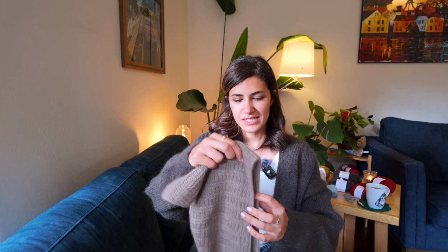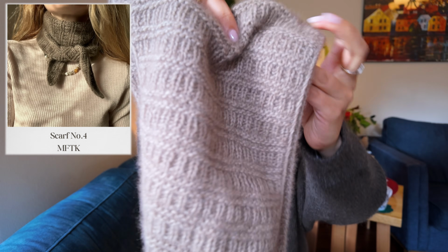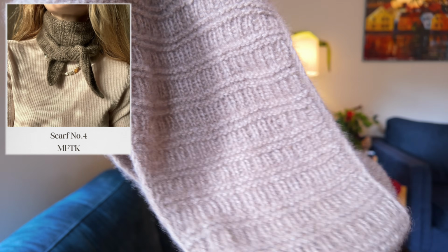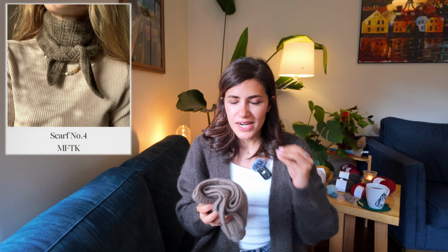Okay, let's start with the first finished object, which is a small one. But that is my Scarf Number 4 by My Favorite Things Knitwear. And oh my god, guys, I can't love this anymore. This is such a lightweight, tiny scarf that is just the right amount of warmth that you need around your neck. And I used the dreamiest yarn for this. I used the recommended yarn, actually.